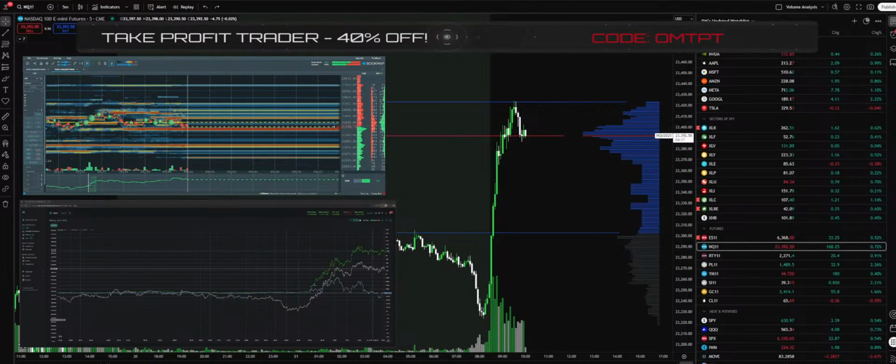But they haven't sold any of the calls. They're not adding calls, but they haven't sold them either. They're still positive 2.2 billion on calls.